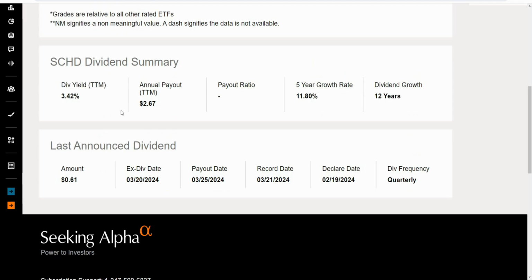So as a dividend investor, you're probably looking for dividend metrics, and these metrics do change over time, but currently the current yield of SCHD is 3.42%, which is somewhat high for a dividend ETF. Of course, there are many ETFs out there that pay higher than that, but when it comes to an ETF that has grown its dividend over the past 12 years and at a rate of 11.8% for an average 5-year growth rate, it is a great combination of dividend yield and dividend growth together.